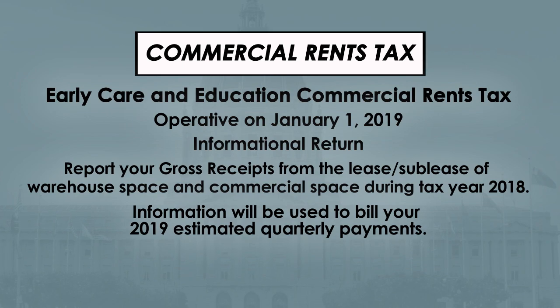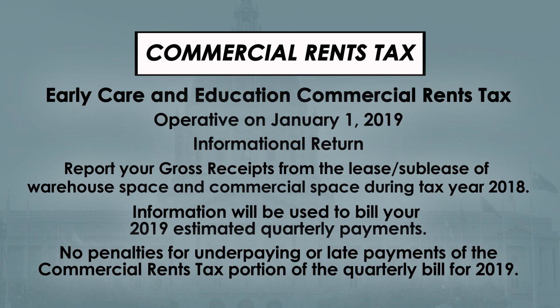Businesses will pay the 3 quarterly estimated obligations at the same time and in the same manner as the gross receipts tax. There will be no penalties for underpayment or late payment of the estimated commercial rents tax during 2019.